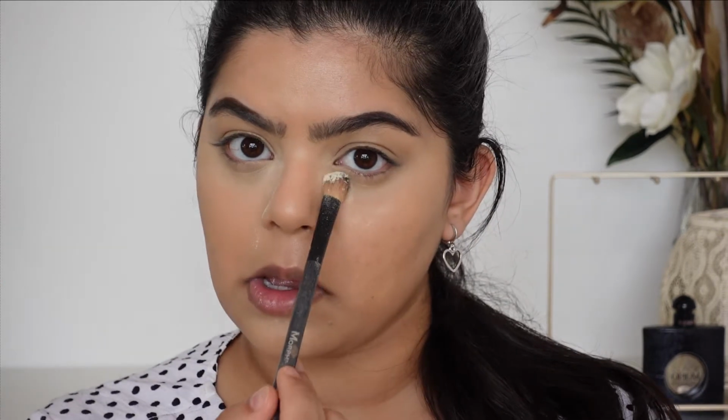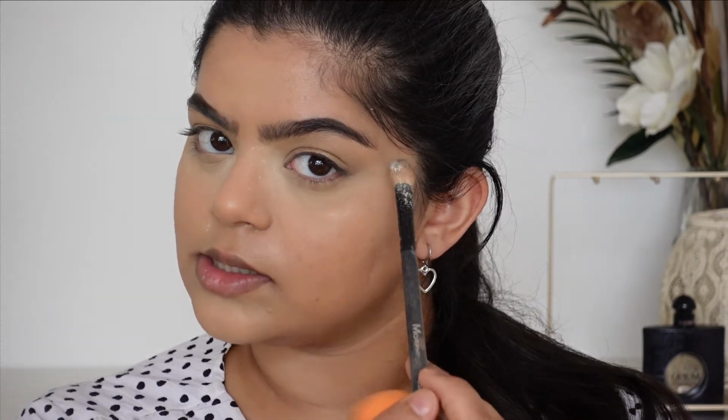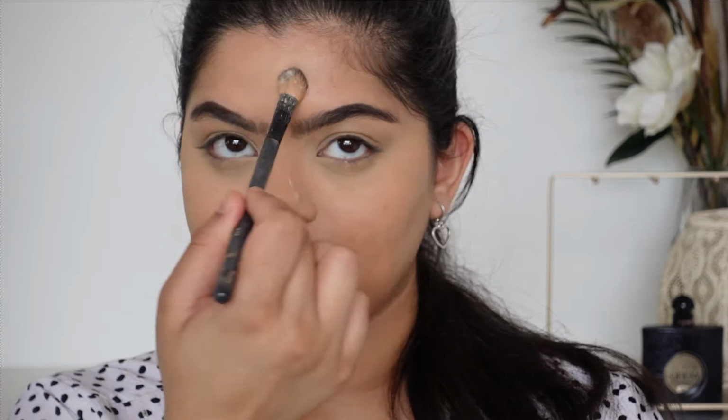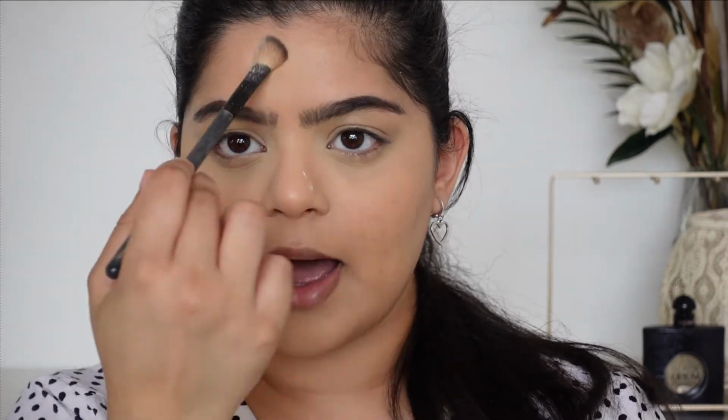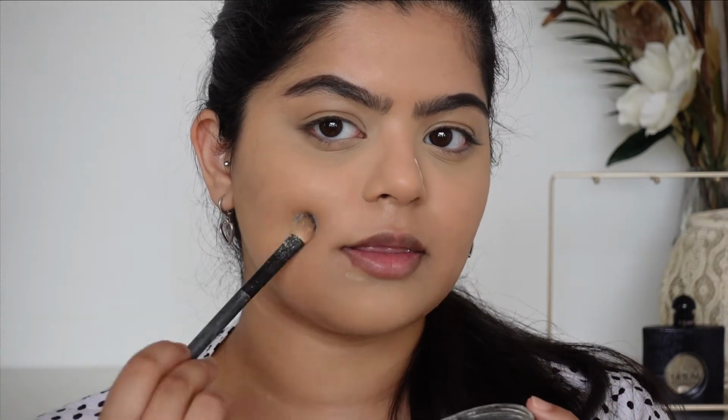I'm not really baking this, I'm kind of just applying a little bit just to mattify it and ensure there's no creases. So you can either choose to set the rest of your face with a skin finish powder like the MAC Mineralized Skin Finish. I highly recommend that one. It's not super cakey. Or if you like something with fuller coverage, you can go in with the MAC Studio Fix foundation powder. But I'm just using the translucent powder and that same little brush, and I'm just mattifying the areas that I feel need it.